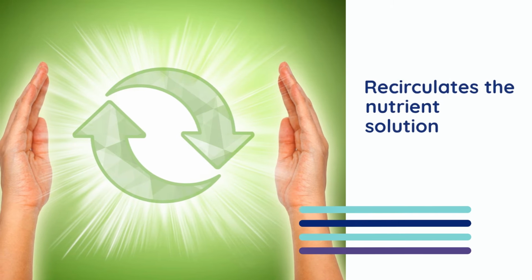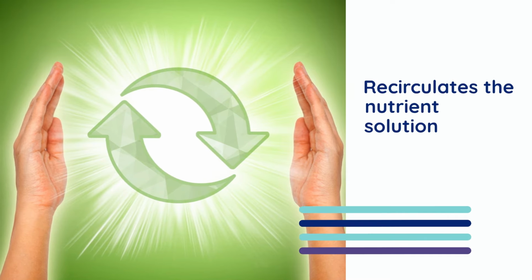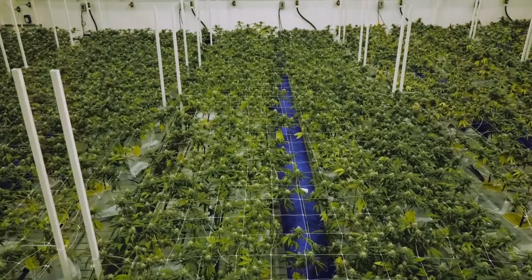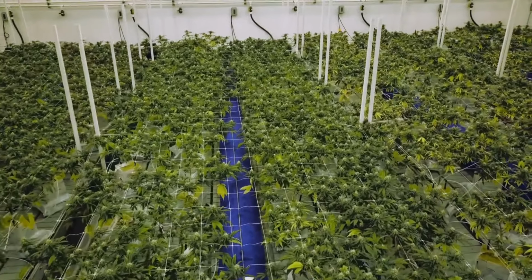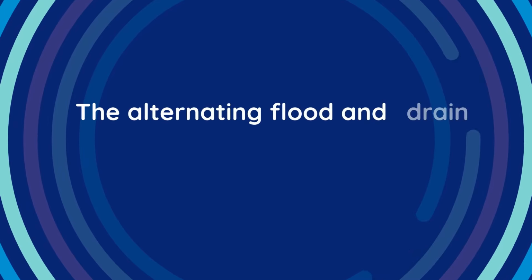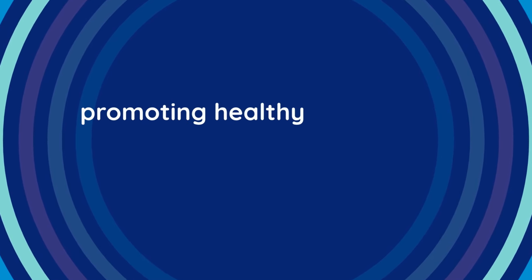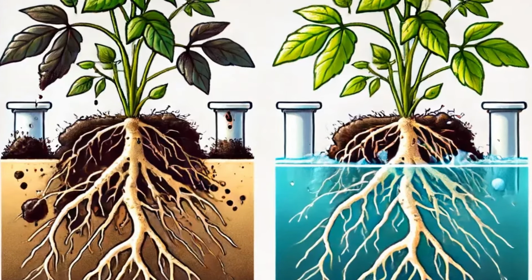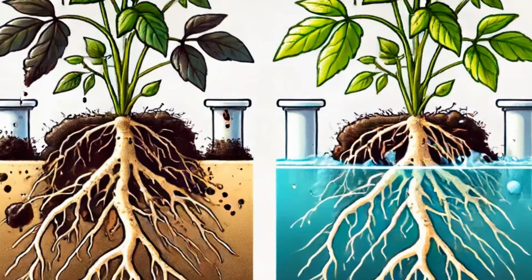The system recirculates the nutrient solution, minimizing waste and ensuring efficient use of water and nutrients. It is flexible and scalable, making it suitable for different grow operations, from small home setups to large commercial farms. The alternating flood and drain cycles ensure that roots receive ample oxygen, promoting healthy growth and reducing the risk of root rot. Additionally, the system is relatively simple and inexpensive to set up and maintain.